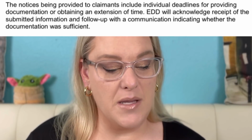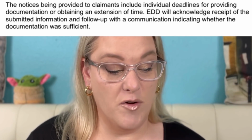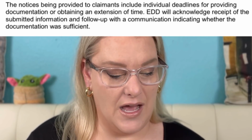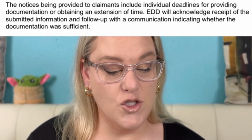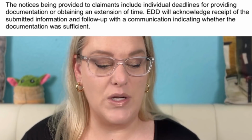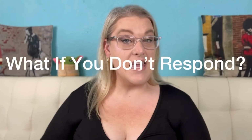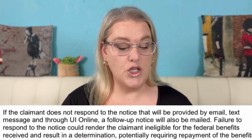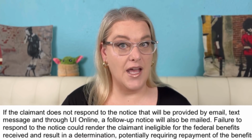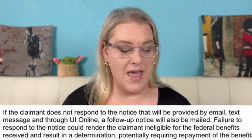The notices being provided to claimants include individual deadlines for providing documentation or obtaining an extension of time. EDD will acknowledge receipt of the submitted information and follow up with a communication indicating whether the document was sufficient. If the claimant does not respond to the notice that will be provided by email, text message, and through UI Online, a follow-up notice will also be mailed.